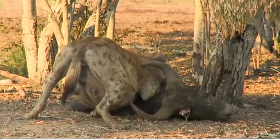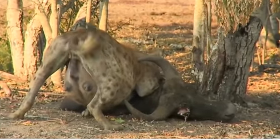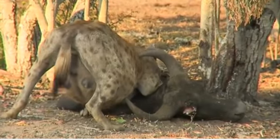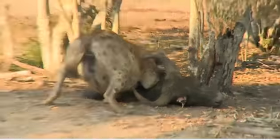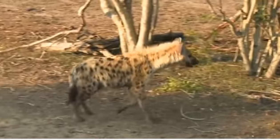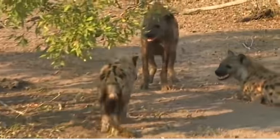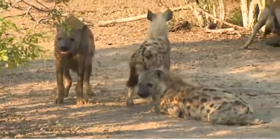Look at that. This is the female with youngsters at the moment. You can see the mammary glands swollen there. Should be suckling the youngsters still. We are going to try maybe... Oh, here's one of the young ones. Awesome. Right next to us. Very cute when they're this young. They look like little teddy bears almost. Fluffy coat. The spots where they get the name from.